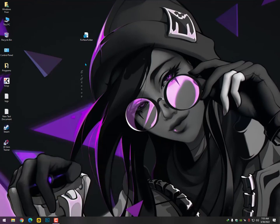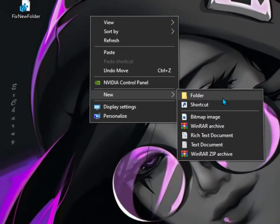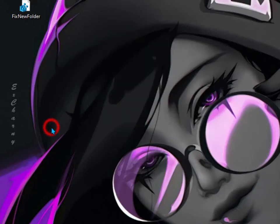In this video I'll show you how to fix a missing new folder option. When you right click here and go into the new option, there is a folder option to create a new folder, but unfortunately most of the people were missing this option. So don't worry if you are missing this option, not a big deal.